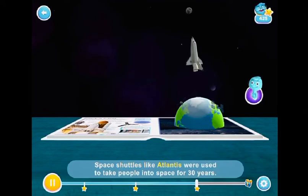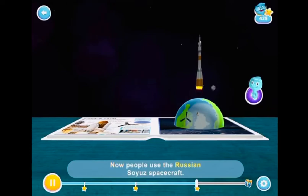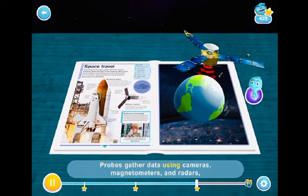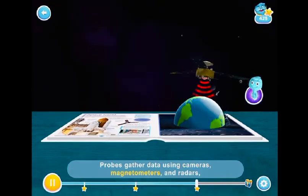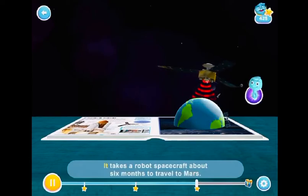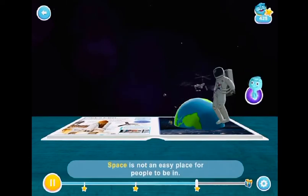Space shuttles like Atlantis were used to take people into space for 30 years. Now people use the Russian Soyuz spacecraft. Probes gather data using cameras, magnetometers, and radars, then send the data back to Earth. It takes a robot spacecraft about 6 months to travel to Mars.